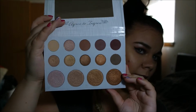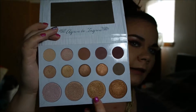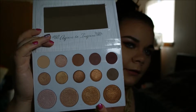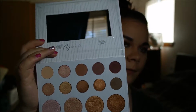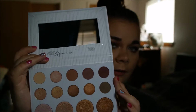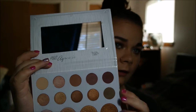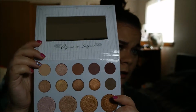Let's see if that'll come into focus. So these are the highlights down here. These are absolutely gorgeous. I usually just use these two and mix them together. The eyeshadows are hit or miss. The metallics in here are absolutely beautiful. I use those all the time. This shade is great for setting my eyeshadow primer.